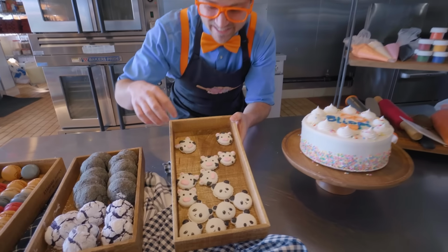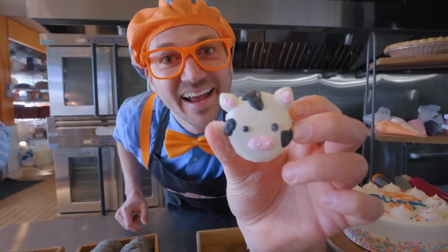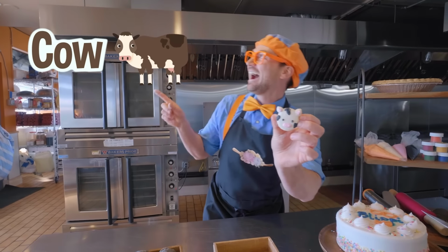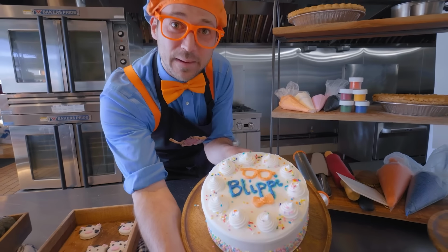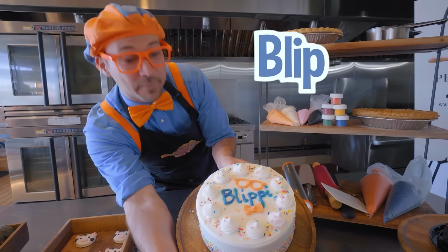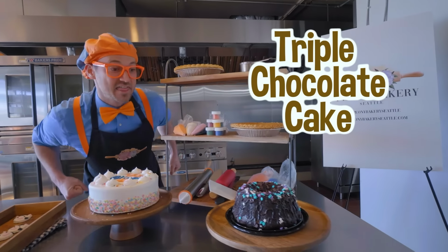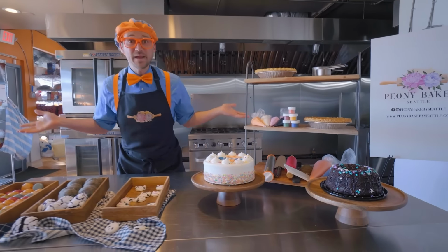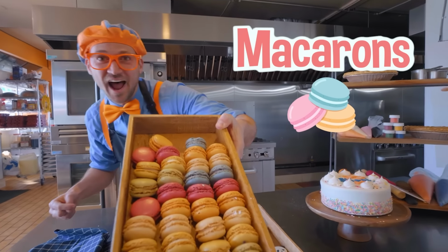Oh, look at these cute things. What animal is that? Moo! Moo! A cow! A vanilla cake? Blippi party cake! Will you spell my name with me? B-L-I-P-P-I! Blippi! And a triple chocolate cake. That looks so yummy! Well, maybe you and I can cook and bake some of this. How about today we make some macarons?